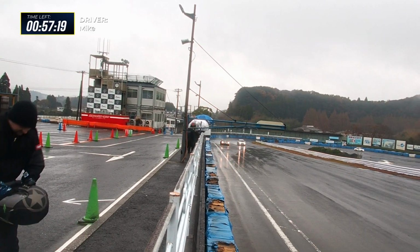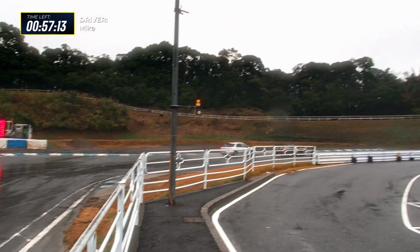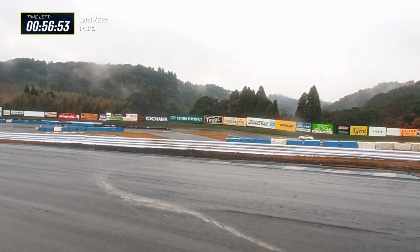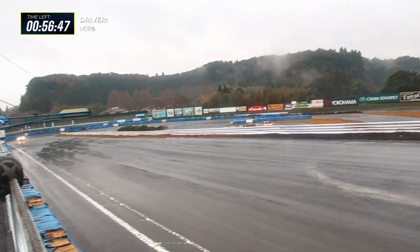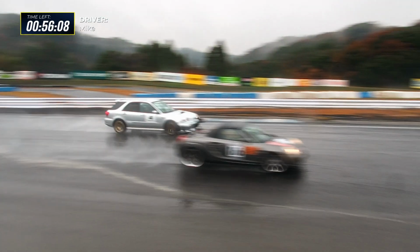All right, here it is. He's going to be able to pass him here. He's on the outside. Oh! Couldn't sneak in. And then Celica went for a driver change too. Their driver isn't as experienced, and so he's been spinning and he's been clocking laps around 106, which is a little bit slower than Mike's laps. Here they are again. Look at that. Every lap.